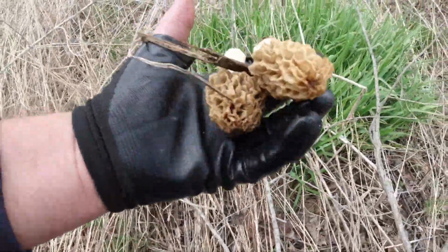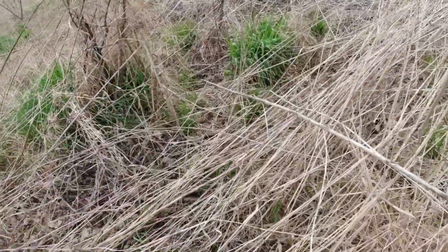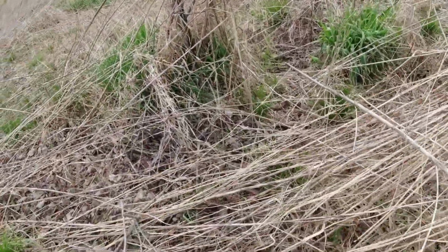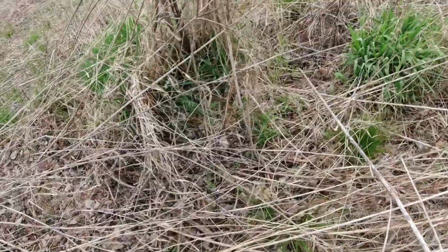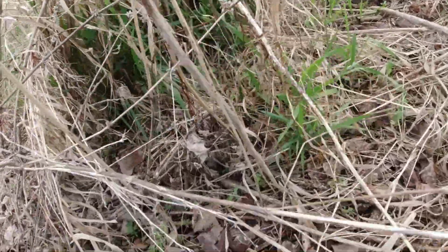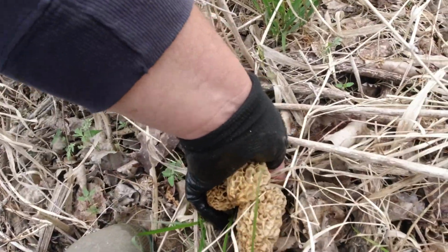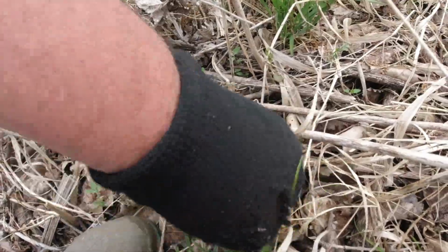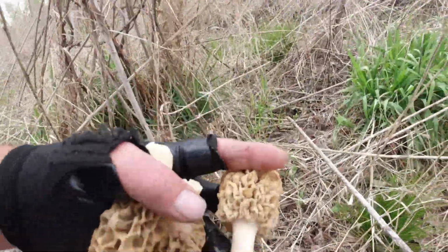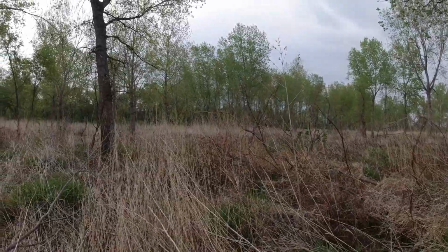Beauty. Probably ain't no spores left in these big blown out gilled meatheads. Nice one. Very, very nice. Definitely a low-lying area that floods.